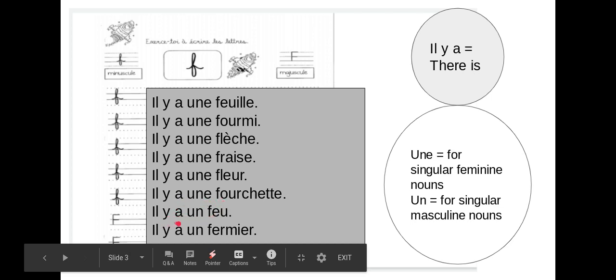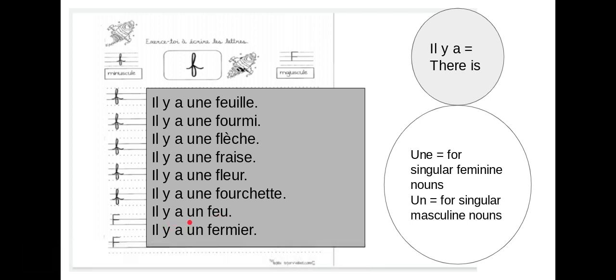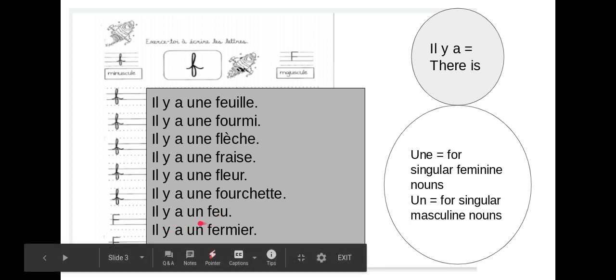Finalement, il y a un fermier. There is a farmer. Il y a un fermier.